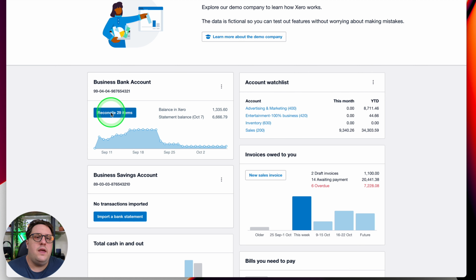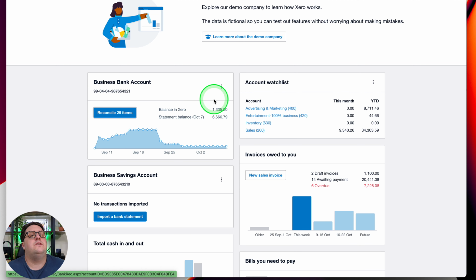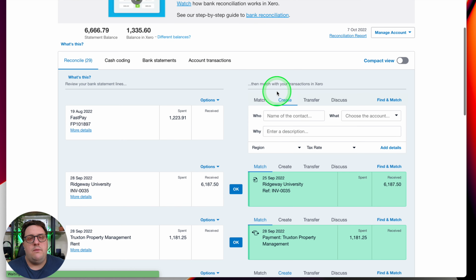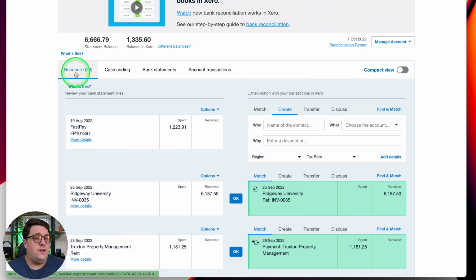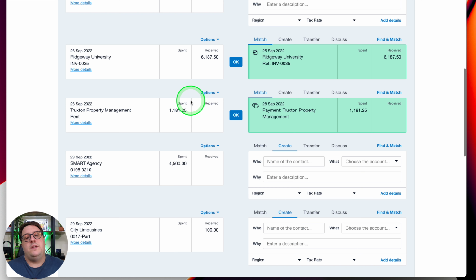So once you've gone through what I've just shown you of connecting the bank account, then it's going to be about reconciling 29 items. And when you go to reconcile 29 items, these are going to show you the transactions, 29 of them in this case, that haven't yet appeared or gone into Xero. And it's really important that we make sure that we put these items in.